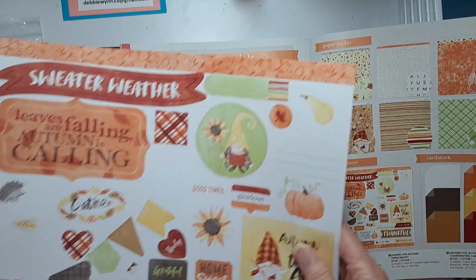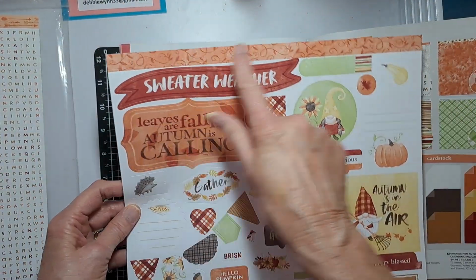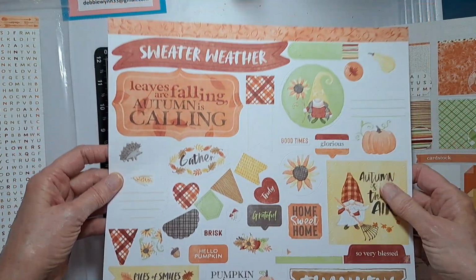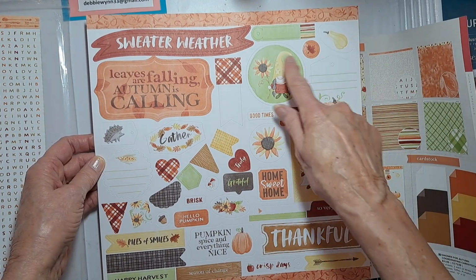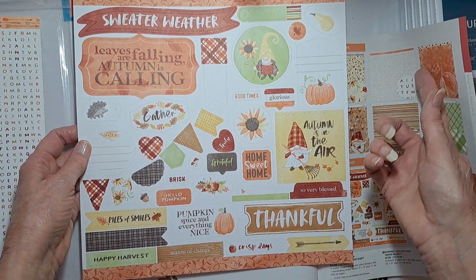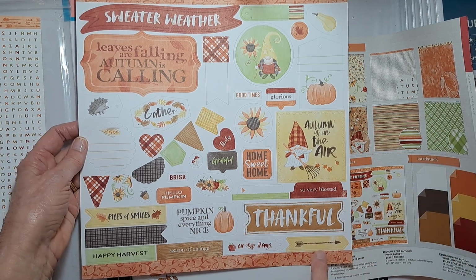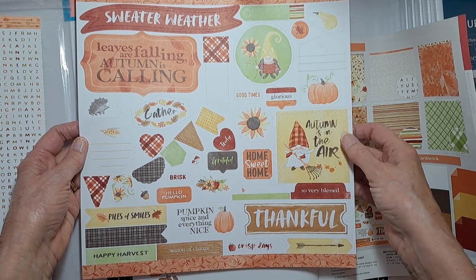This is your sticker sheet. You've got a strip up here and a strip down here. Then you've got sweater weather, your little gnomes, leaves are falling, pumpkin, gather, thankful, and your arrows. You've got all kinds of things on this sticker sheet. Awesome.